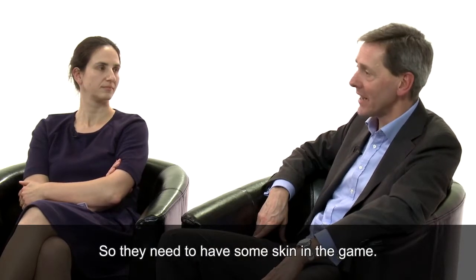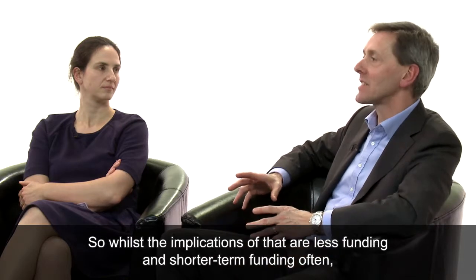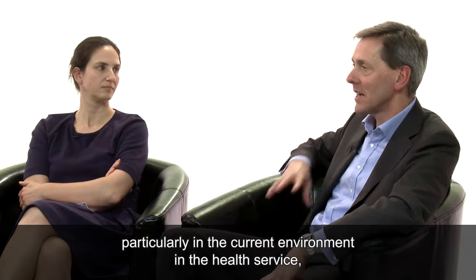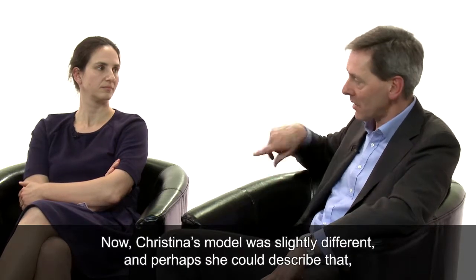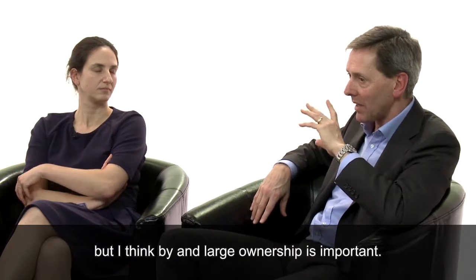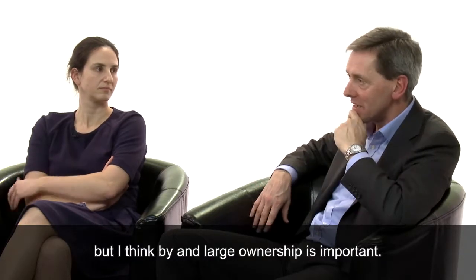Mm-hmm. So they need to have some skin in the game. So whilst the implications of that are less funding and shorter term funding, often, particularly in the current environment in the health service, we think that funding is important. Now, Christina's model was slightly different, and perhaps she could describe that. But I think by and large, ownership is important.